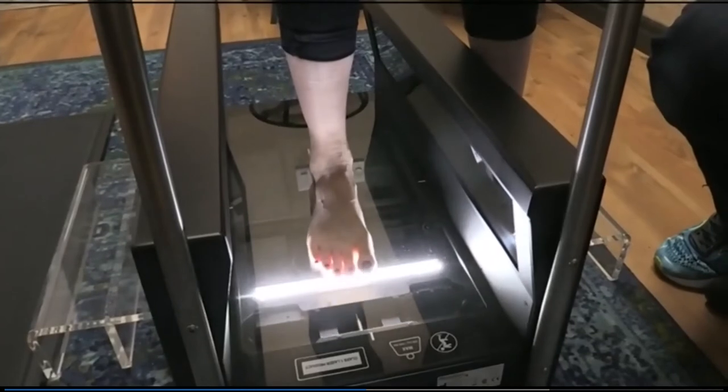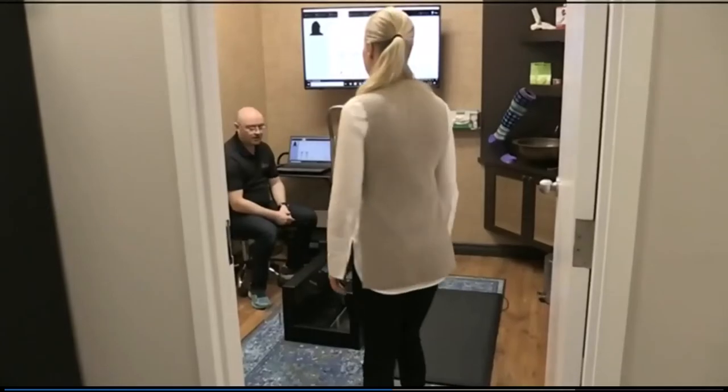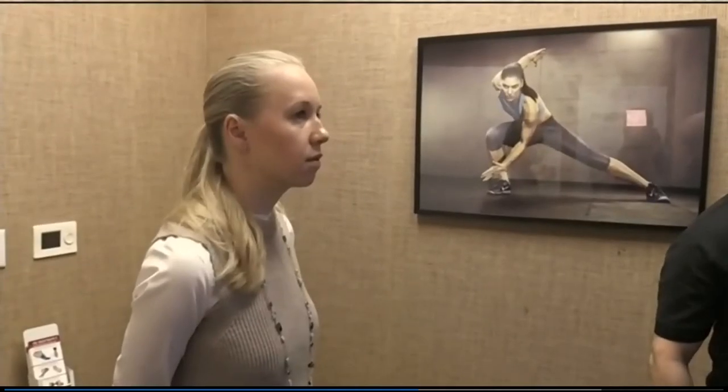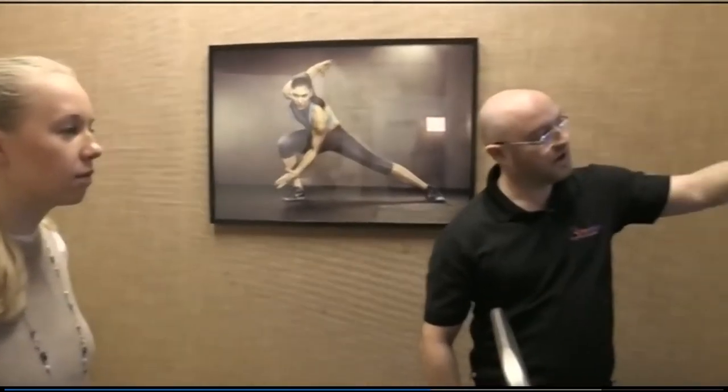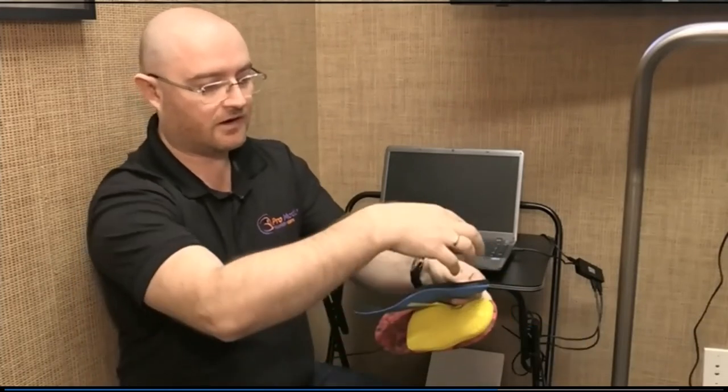Nine cameras are used to get imaging of the foot. An additional walking pad gathers specifics such as heel rotation, foot balance, and medial forefoot balance. It's incredible what we can do with orthotics with this information. So now all the modifications are done to the shell of the orthotic. Instead of here, we would make the orthotic thicker, wider, bulkier, so that it's harder to put in your shoes.